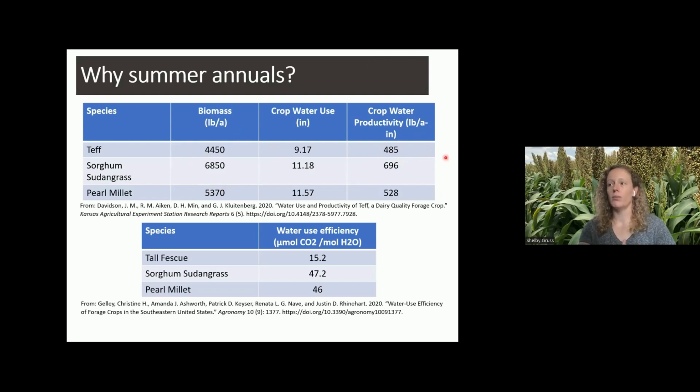So on the far right, what we have is the crop water productivity. So every inch of water that these plants received, they were able to produce about 485 pounds to 696 pounds of biomass. And so that's a pretty substantial amount of biomass for a limited amount of water. And so this is comparing itself to another C4 crop or warm season annual.